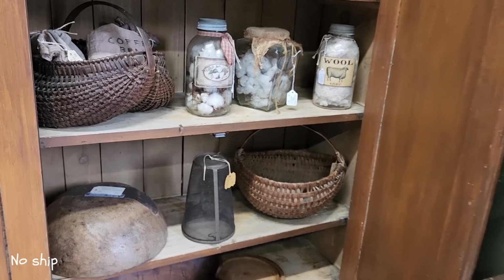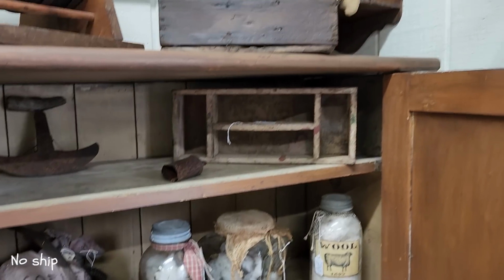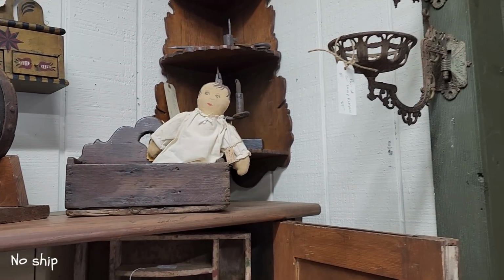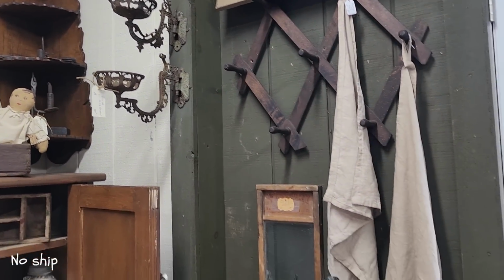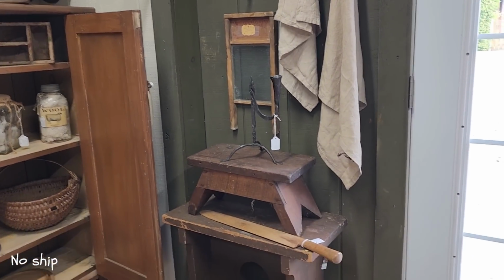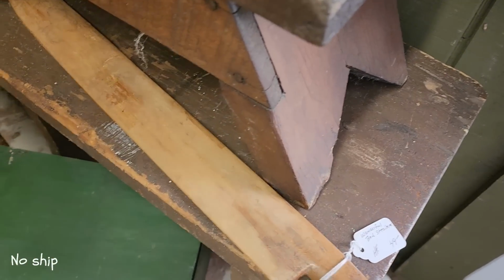Some beautiful wooden pieces, that gorgeous burl bowl in there. Little wall box and the doll. This is Mary Floyd's booth. Here's another one of those. Wooden bed straightener.